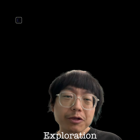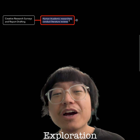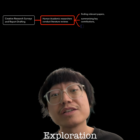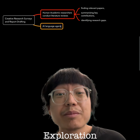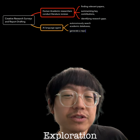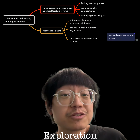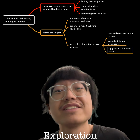So let's look at the first example, which is research surveys and report drafting. Academic researchers often need to conduct literature reviews, like finding the relevant papers, summarizing key contributions, and identifying research gaps. But an AI agent could autonomously research academic papers, synthesize information across different sources, and generate a report outlining key insights into very specific research domains. For example, it could read and compare recent papers in AI ethics, compile different perspectives, and then suggest areas for future research.